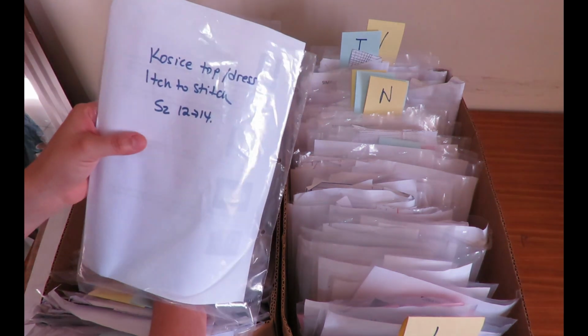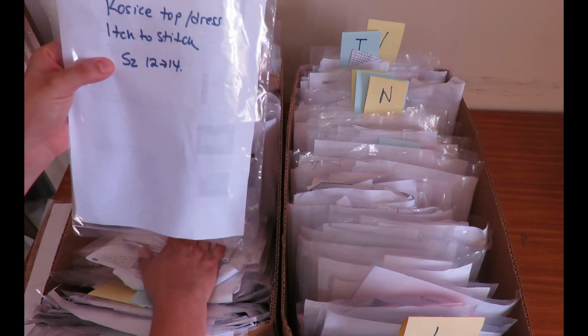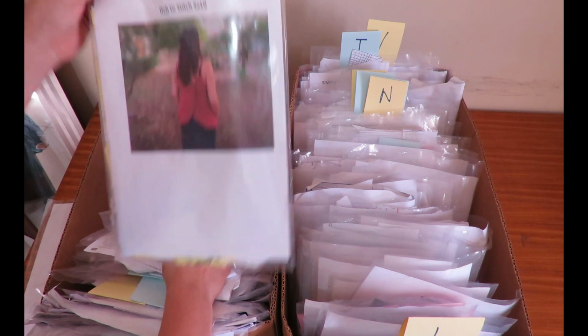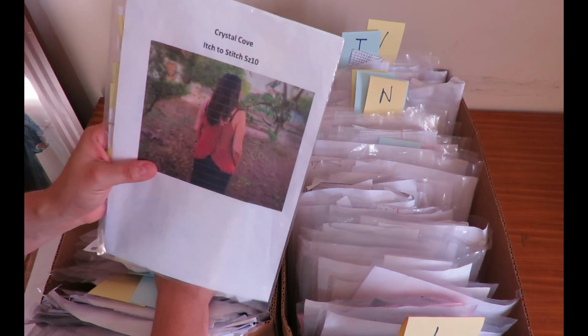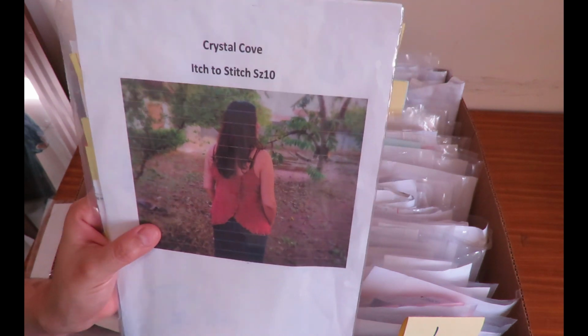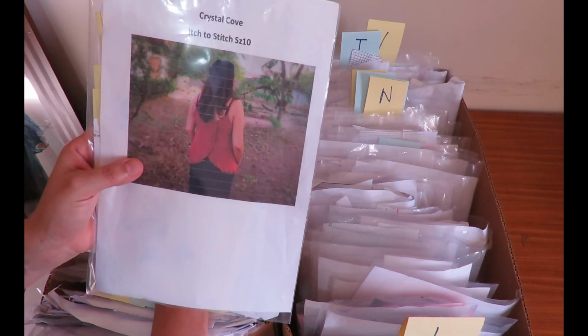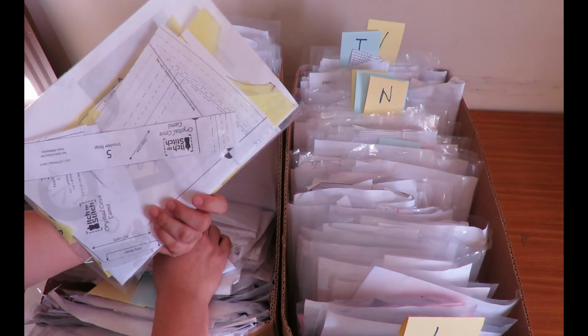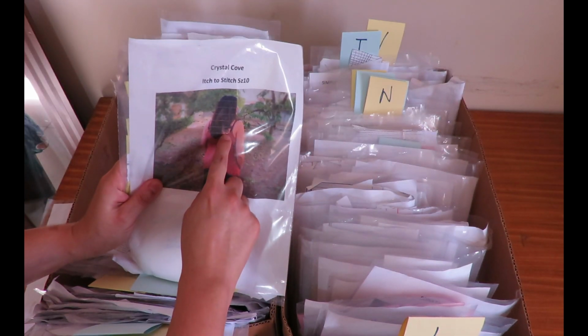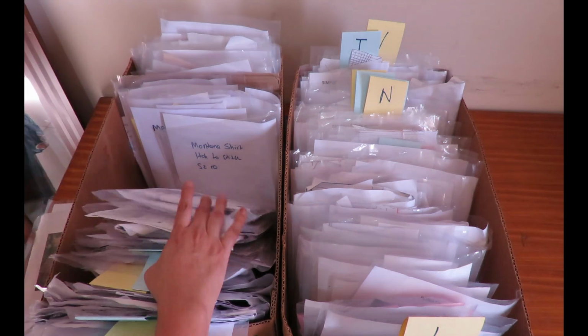This is my most recent one, the Kosice top and dress. I love this pattern so much. The Crystal Cove, I made this one last year. There's a picture of myself when I was a bit more organized. So I'm gonna leave this one out because I do want to do this again, and I want to modify the top bit there to widen those straps.